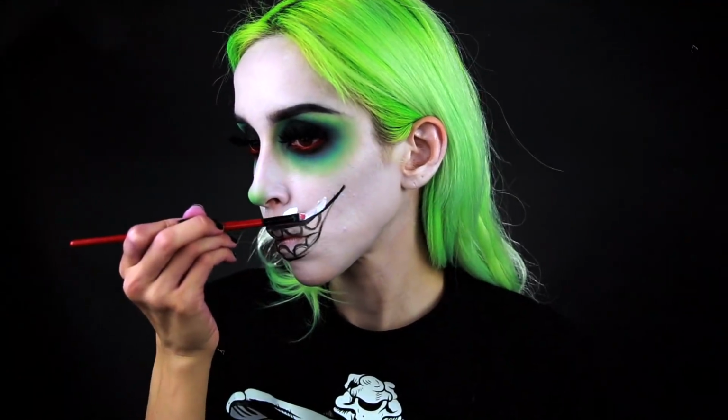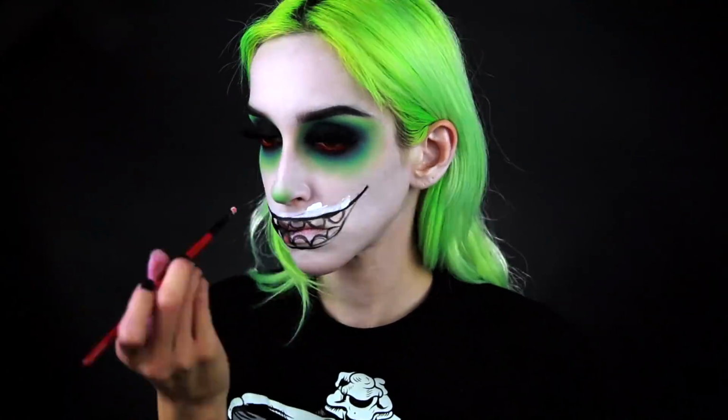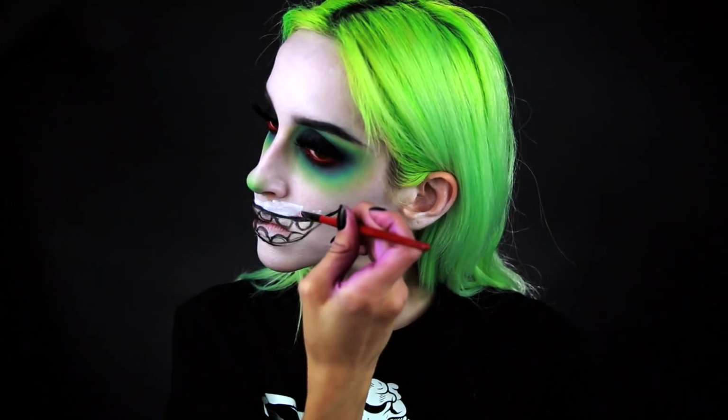If you do mess up, it's no big deal at all. Just take a little bit of your white foundation and a flat top concealer brush and even out any lines that seem a little funky.